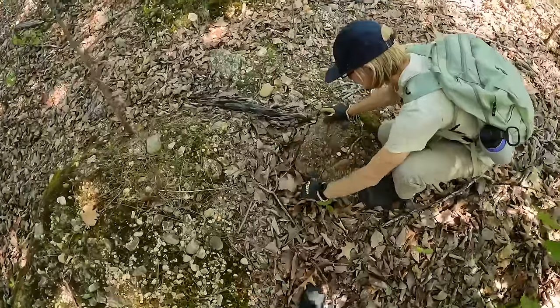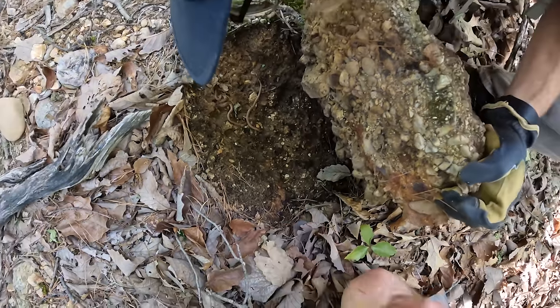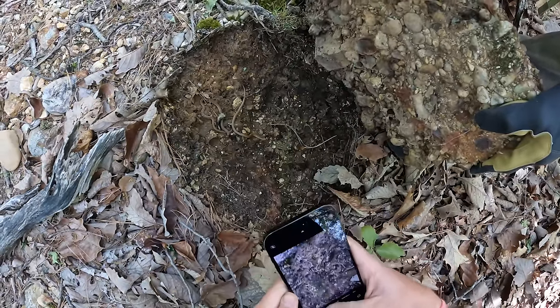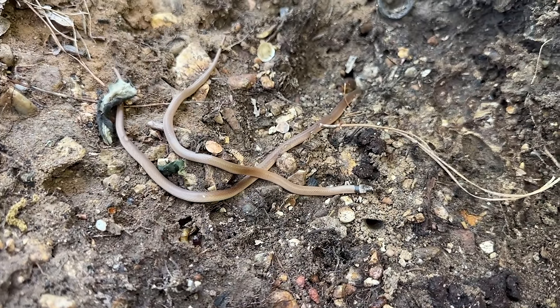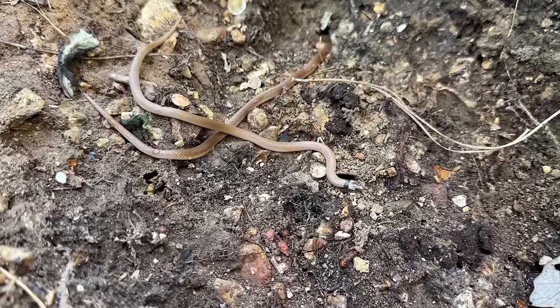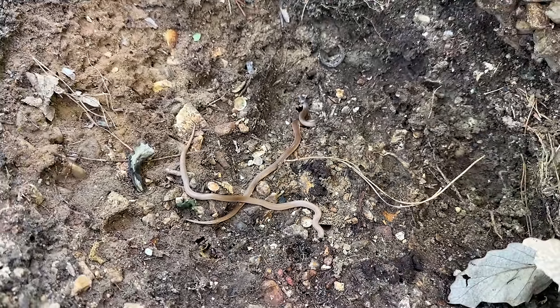Oh my. Oh, two tantilla. Big ones. That's the micro habitat. Yeah, it sure is. That one there. Yeah, we've got two more Kentucky tantilla. Look at these guys. Is he gonna go down that hole? That one's beautiful. Yeah, a lot of white on its head.